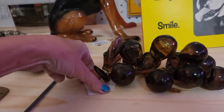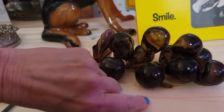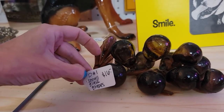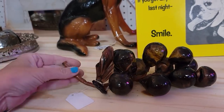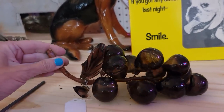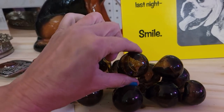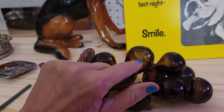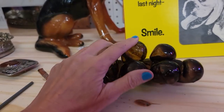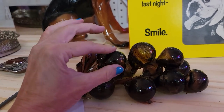These are little Murano glass grapes. Let's see what you're priced at. You are $16. Oh, that's a very, very good price for these glass grapes. So I think, now I'm torn because they're not the quality that I've seen of some of the Italian blown glass ones. The Italian ones seem to be a little daintier, so maybe not.